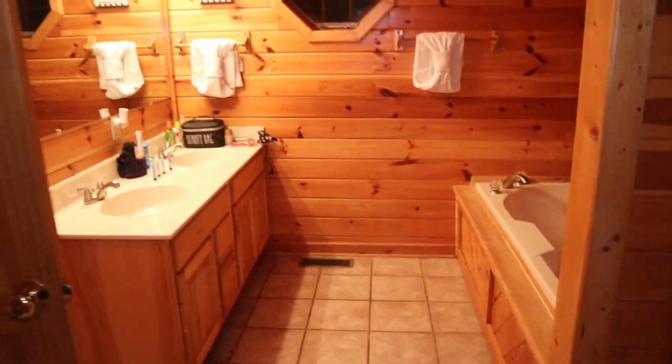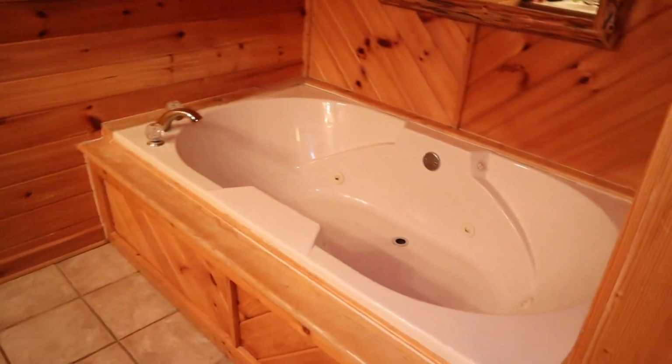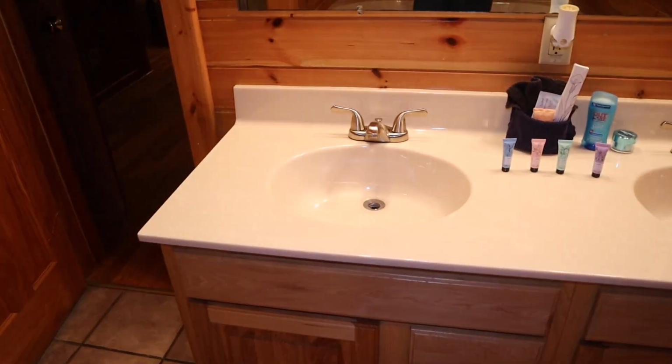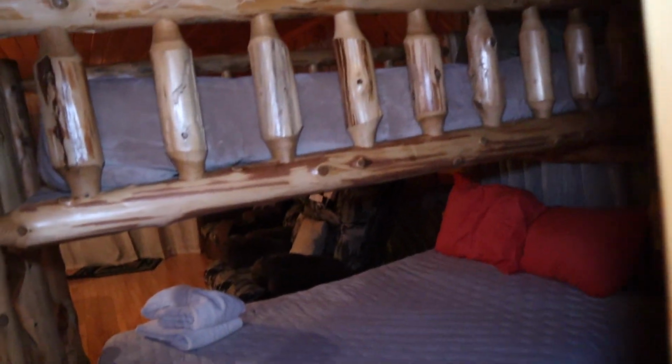We have a little standing shower. And then we have a full tub over here, just like massive. Have a nice mirror over there, as well as over here. We have a double sink down here, so that's what that looks like. And then out here we have, these are more beds. There's like a double bunk bed down here.